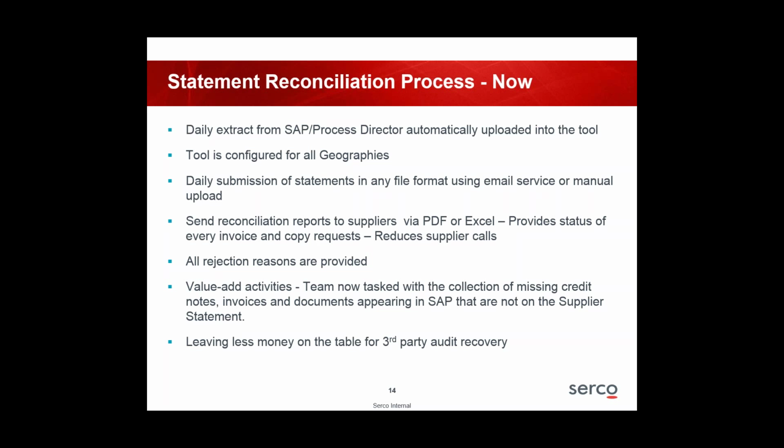Where possible, just in terms of efficiency, we send the direct dump directly from the tool of the statement. We were able to pull through all our rejection reasons into it, so I'm not anymore dumping things into Excel and adding data from different sources, so it added to productivity gains. We were able to change from the activity being a very low value activity to one which adds value. Our team were tasked with now making sure that they identify, which the tool allows them to do quite easily, missing invoices and credit notes.